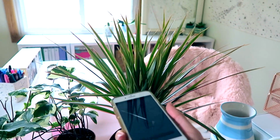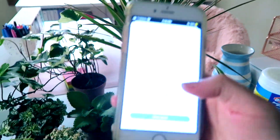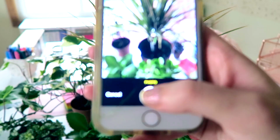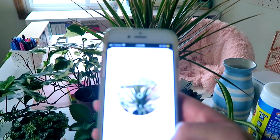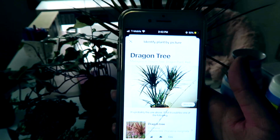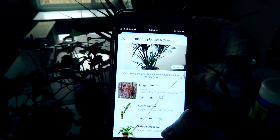Like I said, I can't remember the name of this bigger plant right here. So if I open Planta, I can do scan plant, go to my camera, and take a photo of it. I don't know how this technology works, but it will scan the photo and tell me it's a dragon tree. Isn't that crazy? And it has the picture right here.